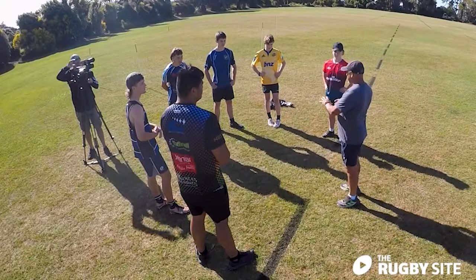So what we're going to do today with these young fellas is we're just going to put them through some basic evasive skills. We have a mixture of forwards and backs, so we'll address both different skill sets that are required for their positions. So we're going to do some evasion today, forwards, backs.